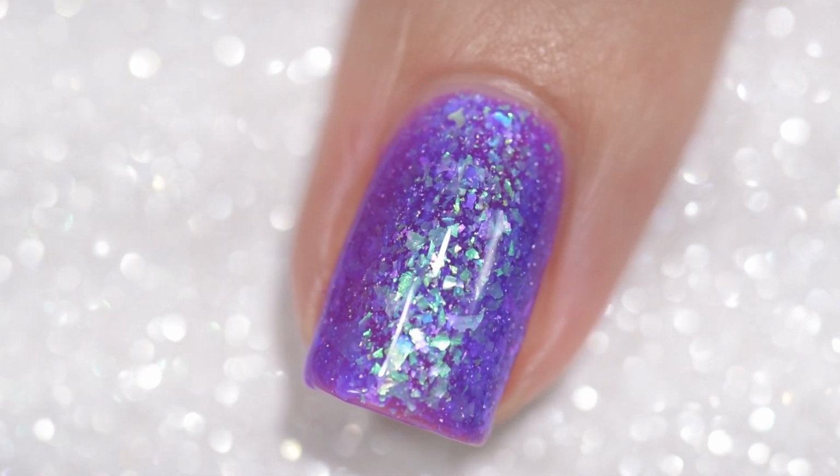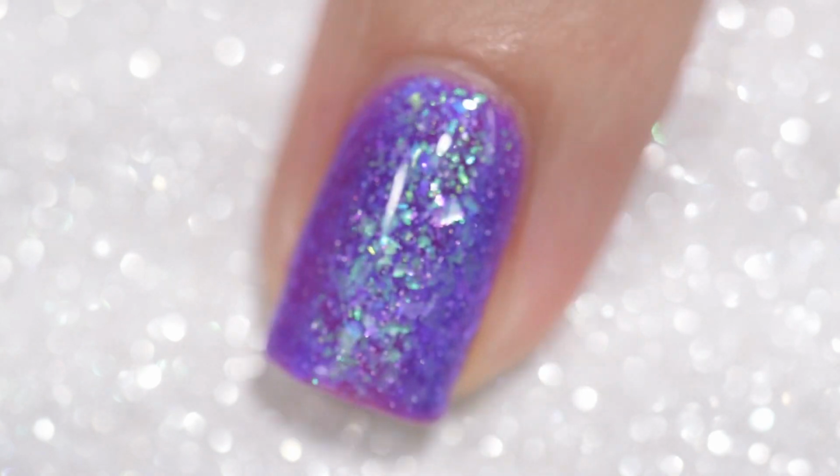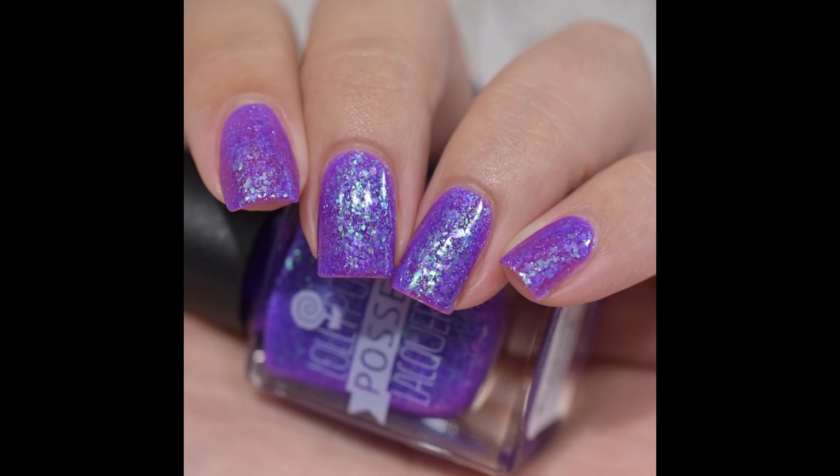So my swatches are showing you 3 coats of the Lollipop Posse Lacquer's No Smooth Posers with a glossy and a matte top coat.